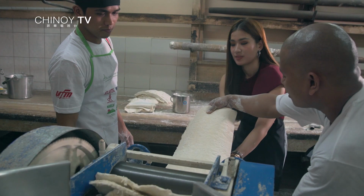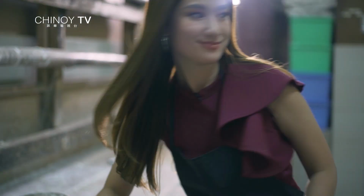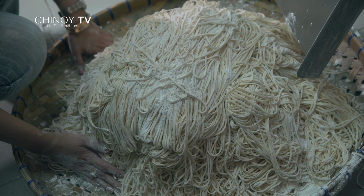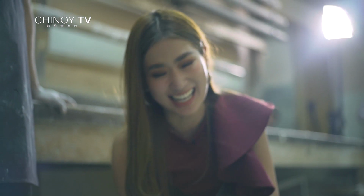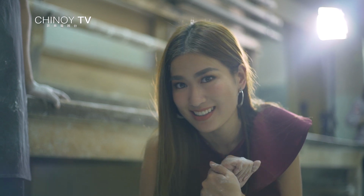After this amazing kitchen workout, time for the finishing touches. My own noodles! Wow, I can't believe I was able to make this. Of course, most of all, with their help. So thank you so much for this great experience, Mizuki. Now, all that's left to do is to cook it, and this batch can also be sent to their other branches all across Metro Manila.